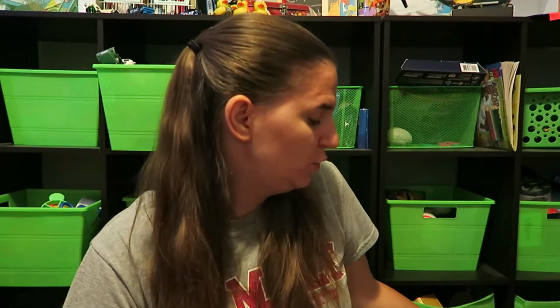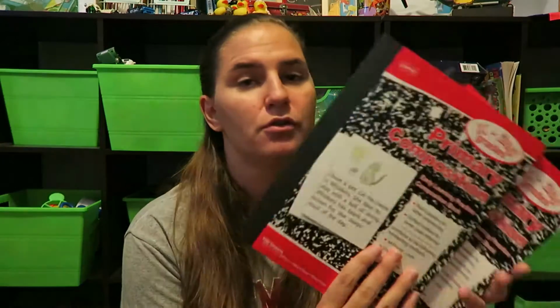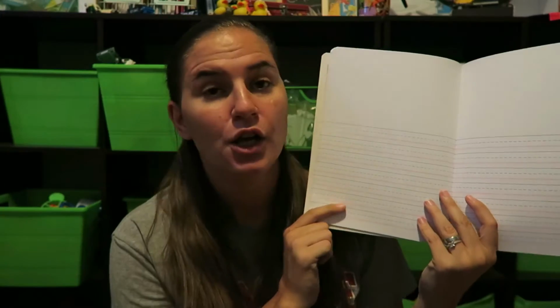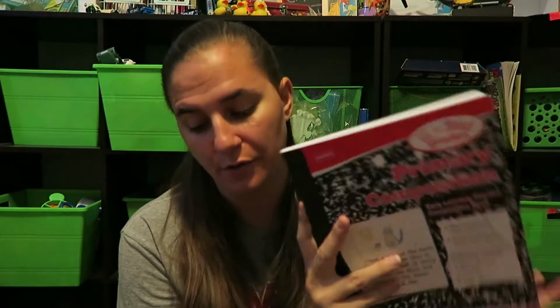They also asked for 2 primary composition journals. What makes these journals so special, if you guys didn't know, is there's a space to draw and a space to write below. Joey does not like these. We've come to notice in kindergarten. Does not like these at all. But hey, we'll give it a try.